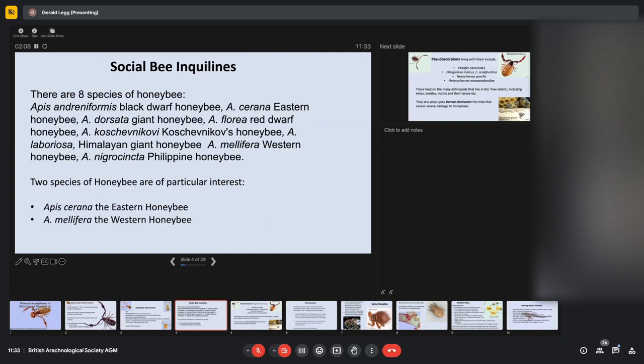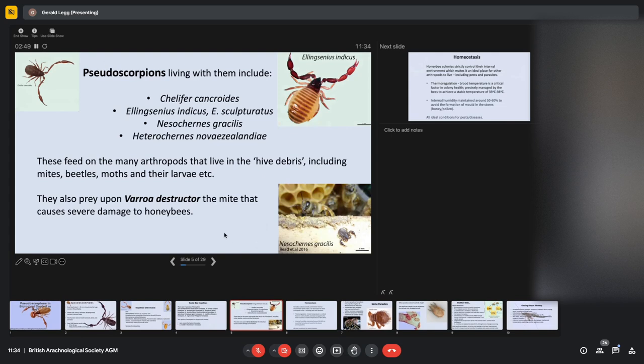Now, throughout the world, there are 8 species of different honeybee, and those are listed there. And the only 2 that concern us really are Apis cerana, the eastern honeybee, and Apis mellifera, the western honeybee. And of course, the western honeybee is the one that most people use to get honey. You can get honey from cerana, but that's a Southeast Asian job, so we won't consider that. But the western honeybee has been spread all over the world by humans. They've taken them into all sorts of places with varying success, but generally speaking, they're pretty good creatures for getting honey.